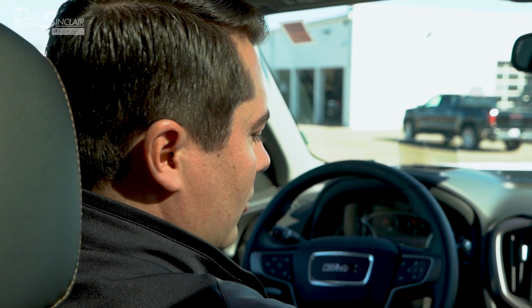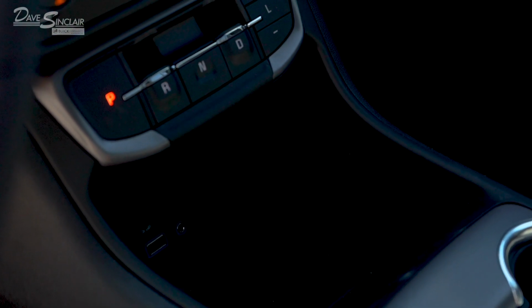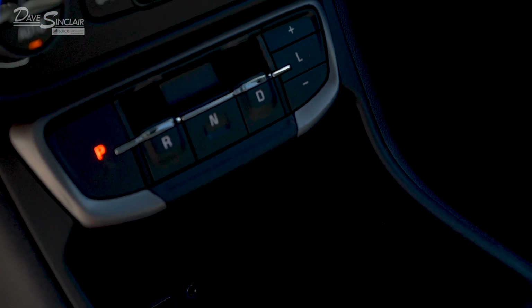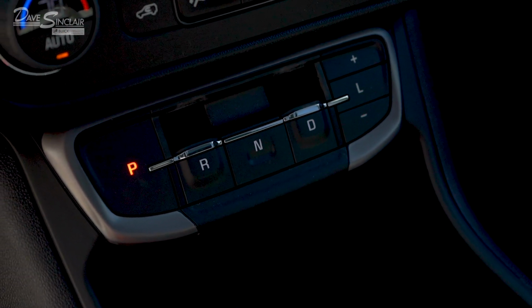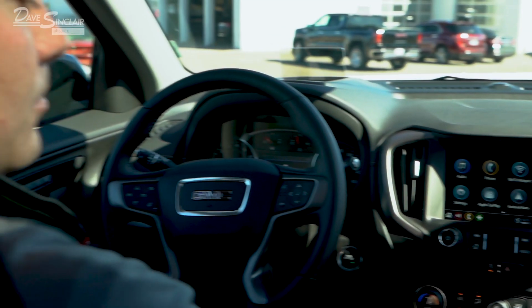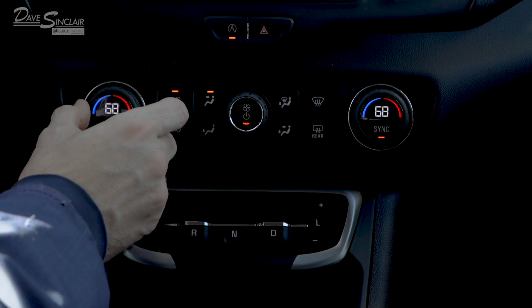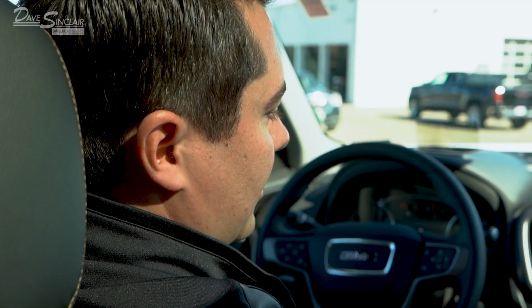And then kind of moving up, all of the Terrains do have this electronic gear selection system here. Makes it pretty easy. It's a little different right off the bat, but after a few times, most people really like that. Frees up a lot of space here in the center console, as well as provides a quieter cabin. Dual zone climate control. Both sides can be set independently for both front passengers. There's also vents for the rear seat passengers back there too.